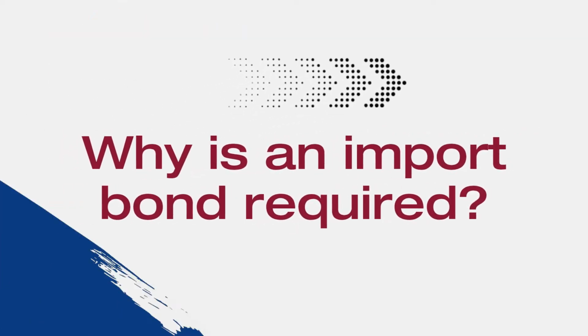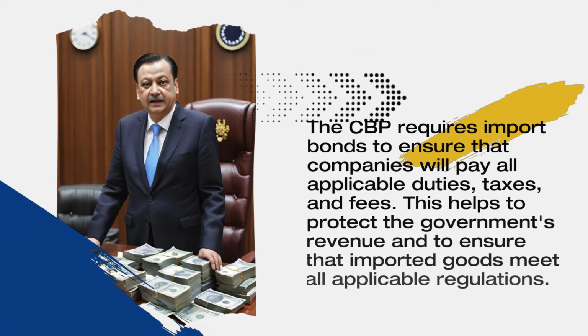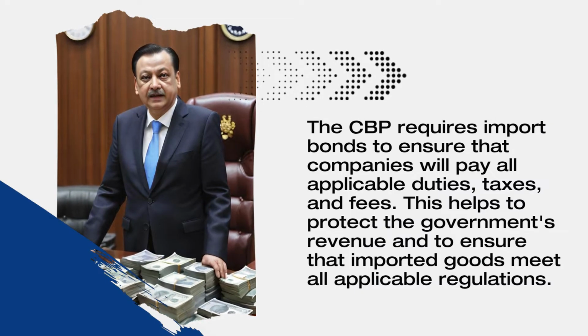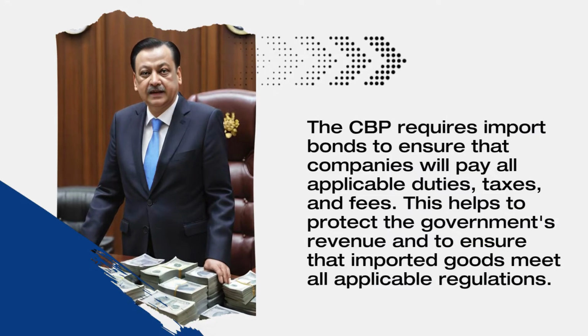Why is an import bond required? The CBP requires import bonds to ensure that companies will pay all applicable duties, taxes, and fees. This helps to protect the government's revenue and to ensure that imported goods meet all applicable regulations.